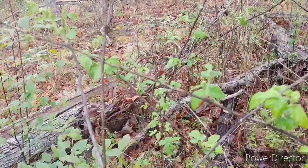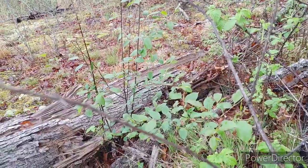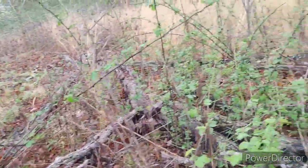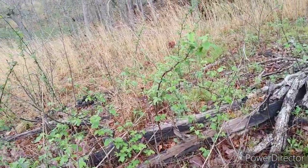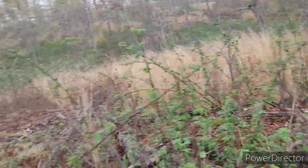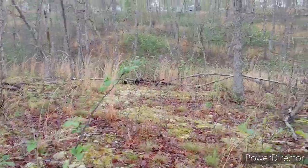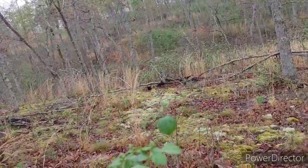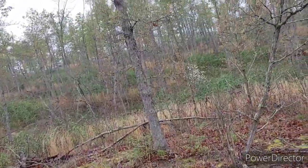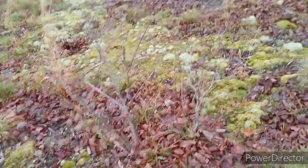Look at the thorns on these blackberries. Yowza. Now these blackberries, the goats are going to love, but these ones are not staying. This whole section down here follows, we got a broken tree party here.